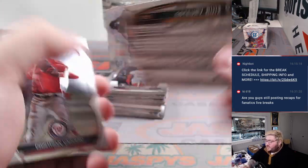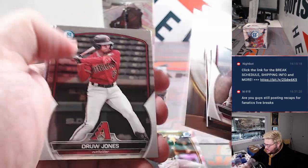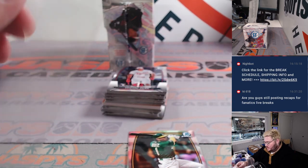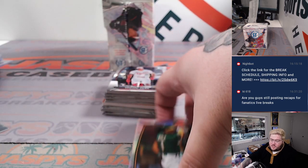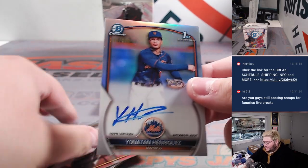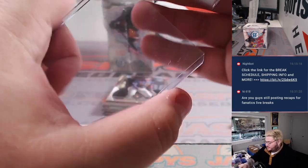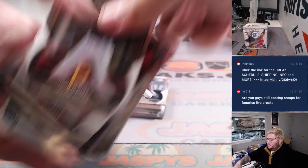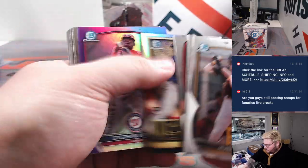Ruiz rookie refractor, 387 out of 499 for Oakland, for my base. Ruiz going to Oakland and Joe. Got Jonathan Enriquez, refractor, first auto for the Mets, going to Armando. Christian Vaquero out of 250 for the Nationals.